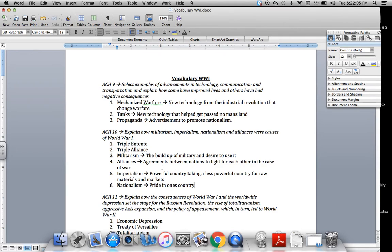So, these four things. Militarism, this one's obvious. Why would that? Because these gigantic armies with new machine guns, new bombs, new planes, all these things, they've been building them for years and years. They've used them on less powerful countries. Now they're going to use them against each other. So the powerful countries are going to turn the machine guns towards each other.